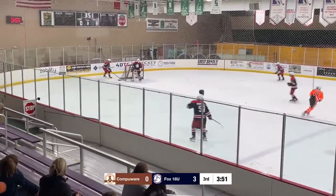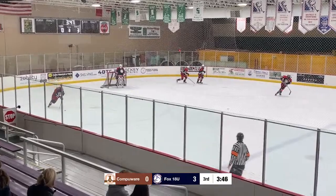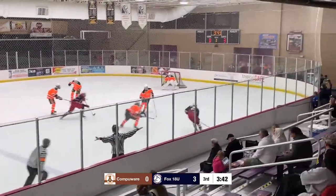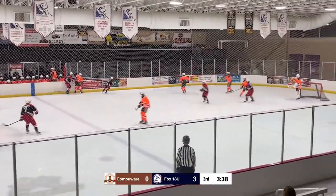Compuware player, the stick on the ice, keeps that puck in the Fox Motors zone, where we reset, and it's McCarthy with speed up the near side. McCarthy's got some wheels.